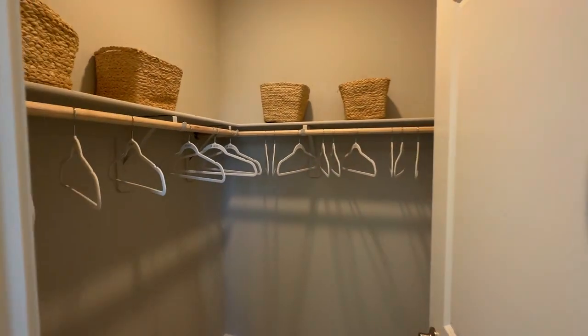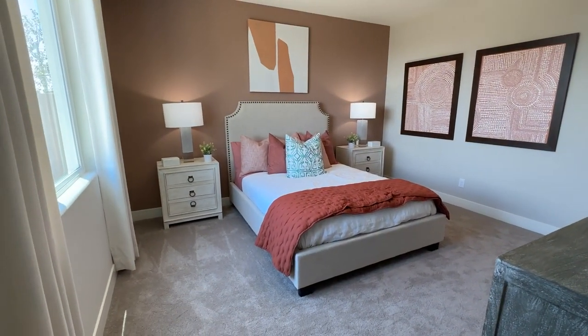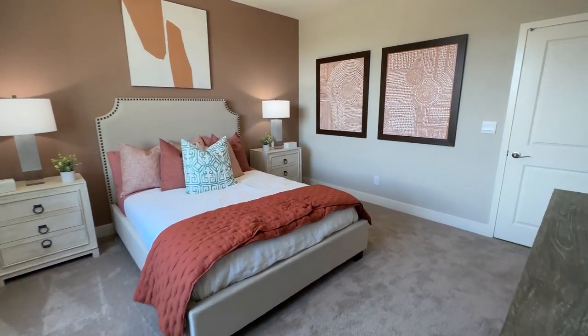But it's easily convertible, I would say. If that's what you want to do, you know, be legal, then yes. Queen size bed, look how much room you have around. You can definitely fit a king size bed in here. There's plenty of room, which I like.